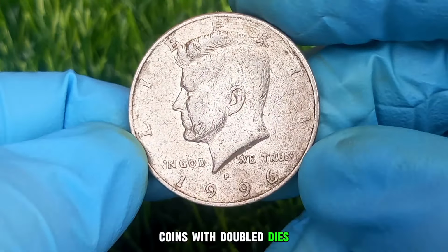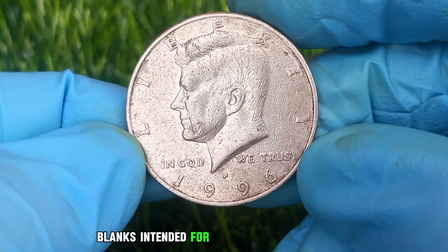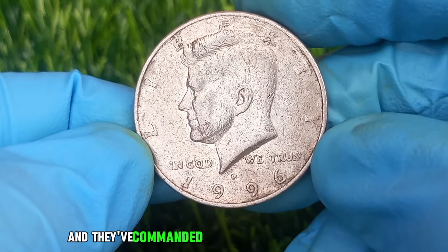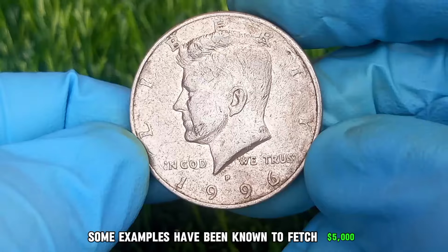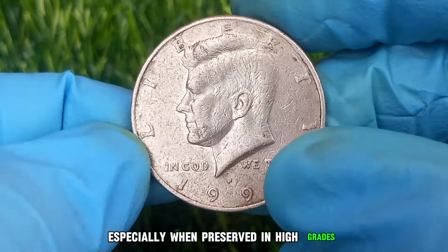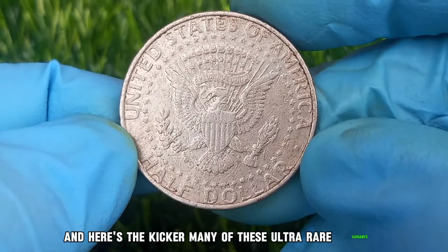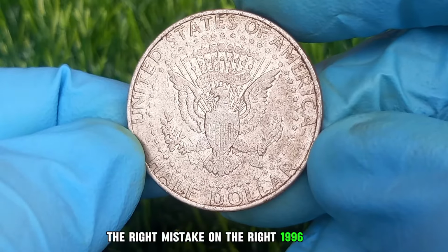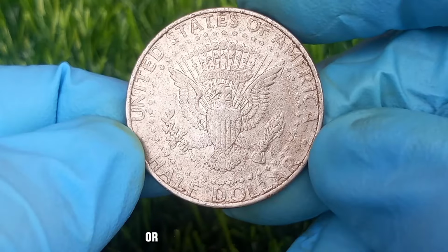Coins with doubled dies, off-center strikes, or struck on foreign planchets, blanks intended for other coins or countries, have been found and verified, and they've commanded eye-watering prices at auctions. Some examples have been known to fetch $5,000 to over $50,000, especially when preserved in high grades or with jaw-dropping toning. And here's the kicker. Many of these ultra-rare variants still haven't been discovered. The right mistake, on the right 1996 P coin, in the right hands, that's a potential six-figure or even seven-figure payday.